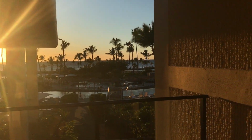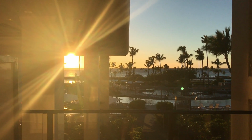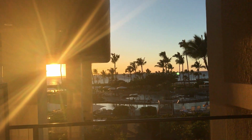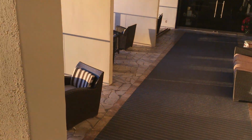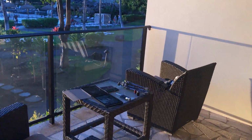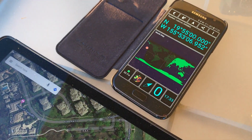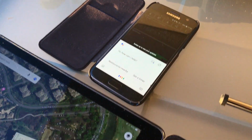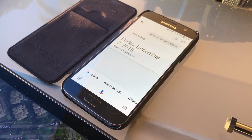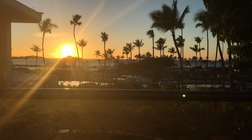So let's now take a look at how the Flat Earth Sun and Moon app is indicating the position of the sun. So let's confirm the date with Google. There is the location. Okay Google, what is the current date? It is Friday, the 7th of December 2018. So we're just a few minutes until the sunset.